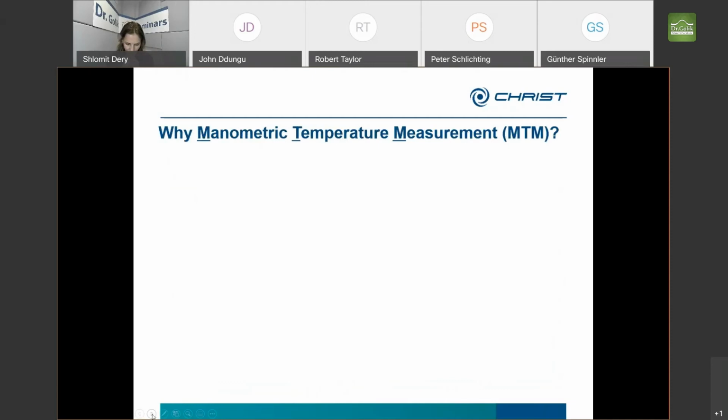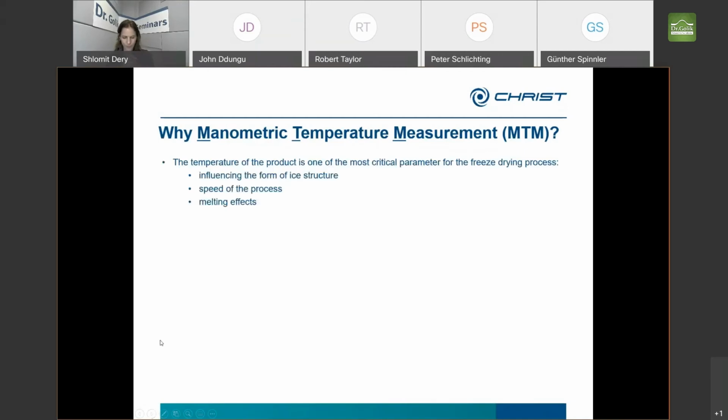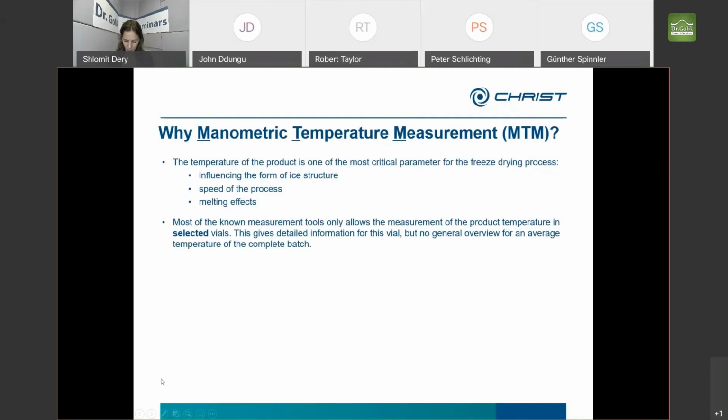Another tool on the market is MTM. Why do we want to use this manometric temperature measurement? The temperature of the product is one of the most critical parameters for the freeze drying process, of course. It influences the form of the ice structure, as you have seen with controlled nucleation, the speed of the process, and also some melting effects. Most of you know that the measurement tools only allow measurement of the product temperature in selected vials. That's the typical product temperature sensors, wireless or wired. But this gives you only an identification for one vial, not for the complete batch.